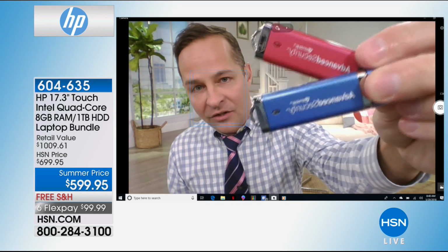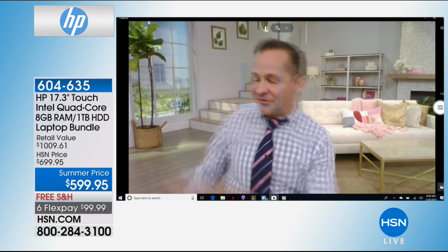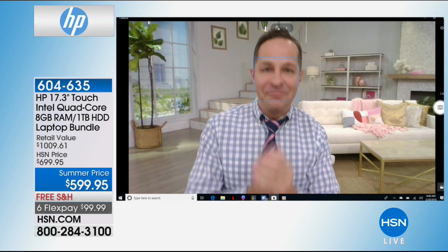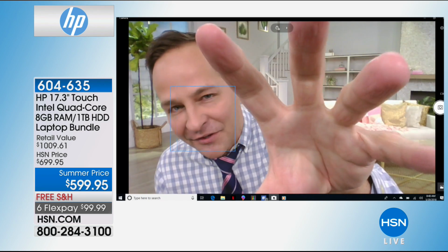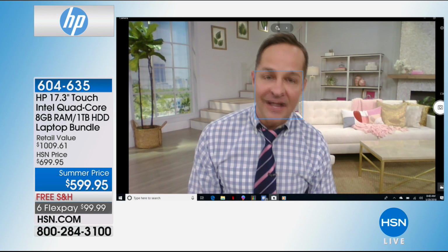See, when I get really close, you notice that it auto-focuses, or when you're really far away. I mentioned talking to your friends and family, wherever they are. Kids and pets like to get really, really close to that camera and then get really, really far away from it. Having an autofocus camera is a really cool thing.